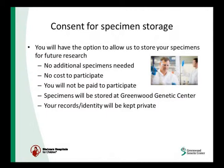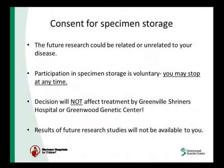Your health information and records will be kept private if you choose to take part in the specimen storage. The future research that is done using the stored specimens could be related or unrelated to your disease and may help in the making of new tests, treatments, and cures. It may also help us better understand certain diseases. You are not required to take part in the specimen storage part of this study. Taking part in the specimen storage is voluntary, and you may choose to stop taking part at any time, but we cannot guarantee that your specimens can be returned.